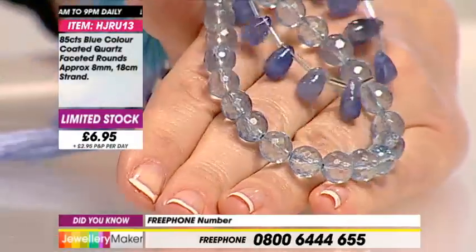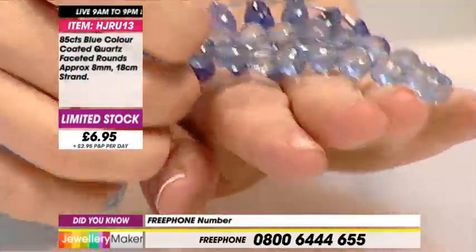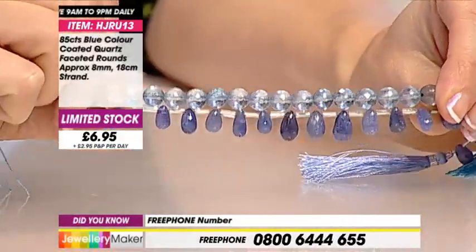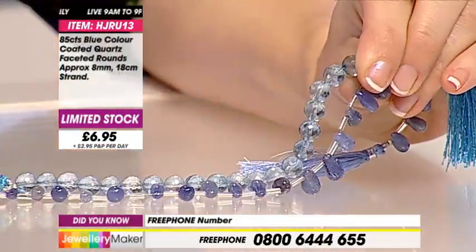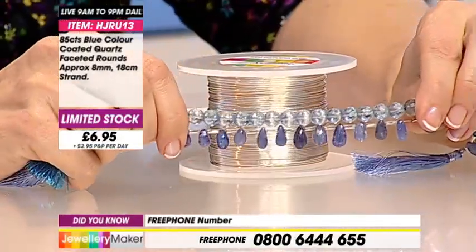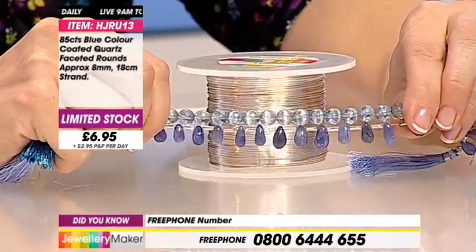You know what I'm going to put it with? Put it with the blues and the purples of your tanzanite drops. Have them hanging down with your silver as well. Oh, heaven. Hold on, let's get the silver in there as well. Some silver findings. Oh, that's going to look beautiful.